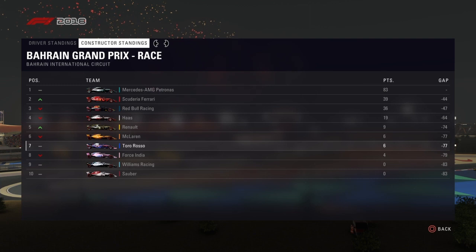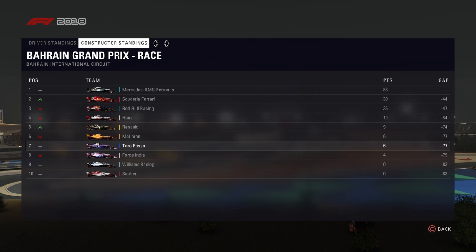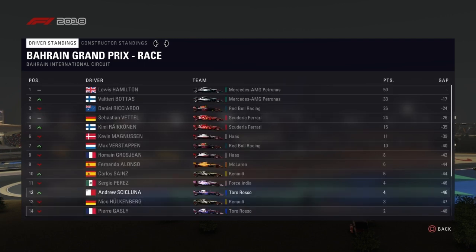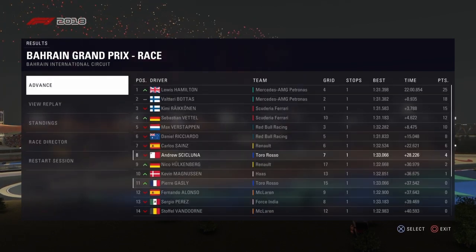Take care. Well, what a race that was. Lewis Hamilton wins the race and continues to lead the championship. Ferrari are now in second, while Mercedes lead by quite a big margin. We, Toro Rosso, are in seventh, with Williams and Sauber still trying to find points. We are now in 12th, just in front of our teammate Pierre Gasly. We have 4 and 2 points respectively. Well, already getting points in each of our races, Toro Rosso, which is a pretty good result.